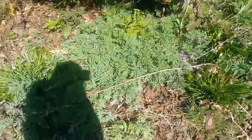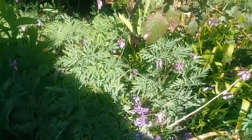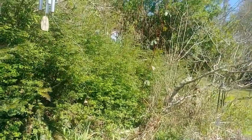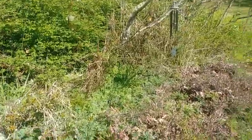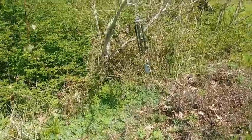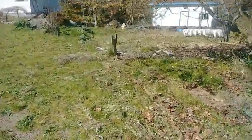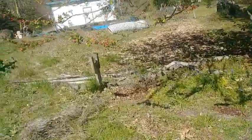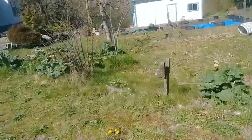There's my bleeding hearts coming up, and my phlox starting to bloom. Oh boy, yeah, I've got a lot of work to do over here, don't I? It's getting pretty wild in there. What else can I find walking in my woods? Let's go down here.